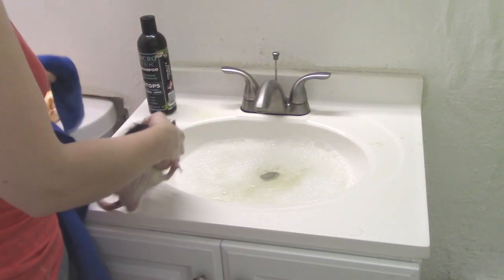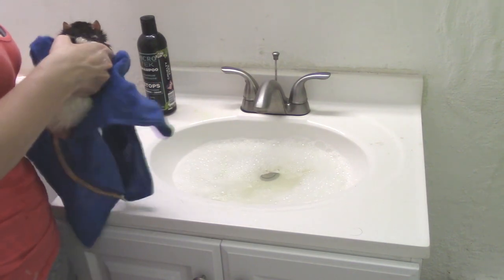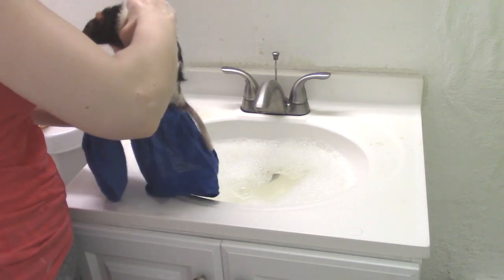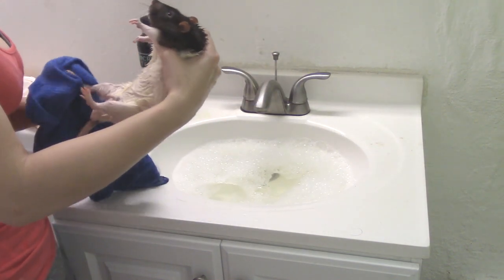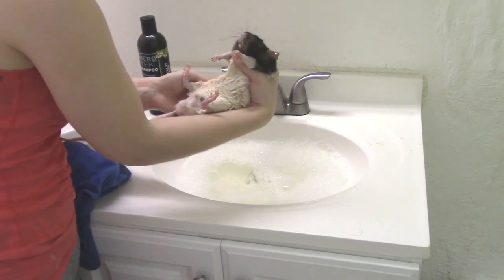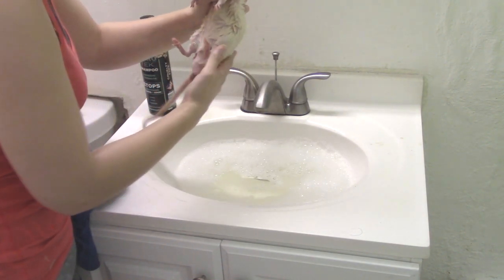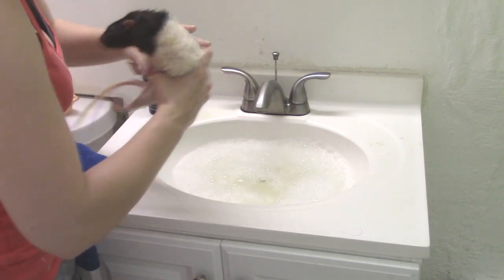So for this rat, I'm going to just mildly get the water in on him. I'm not going to make it crazy. Just kind of get it in on him. Okay, get his little feetsies. Some rats you can dunk in right away, but some you can't. So for this rat, since he's super stressed out, I'm not going to make it all crazy or anything like that. And he's already getting pretty clean right now.